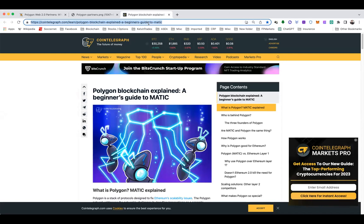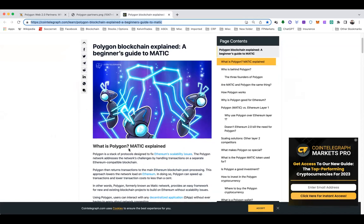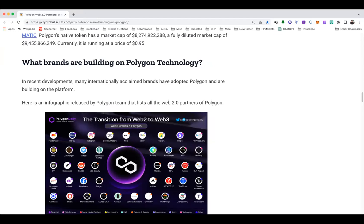Then if you want to take a shortcut, you don't want to read so much information, you just want to know simply what is MATIC, you can go to cointelegraph.com. You can go to this particular article where it explains to beginners what is MATIC. Or you can simply Google what is MATIC or what companies are building on MATIC, for example. Just use Google. You'll find a lot of things on Google.